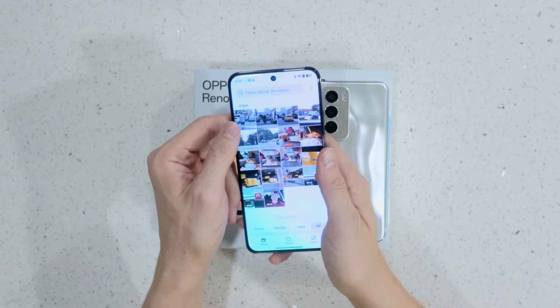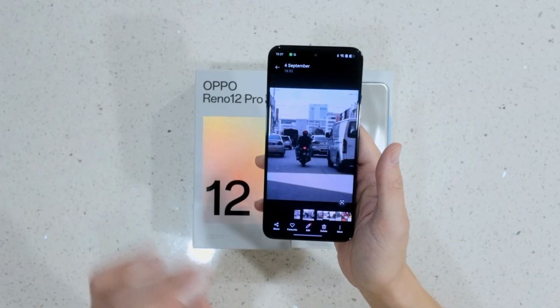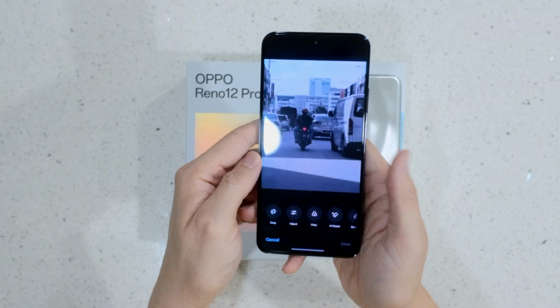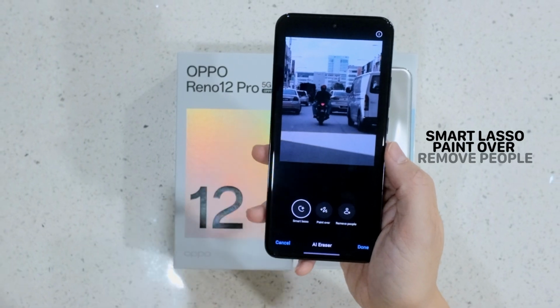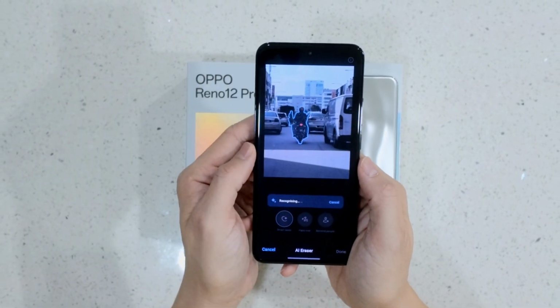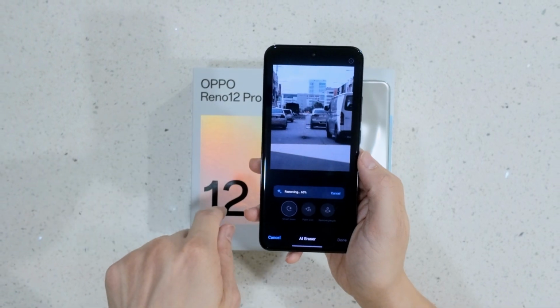So right now, we have a couple of different photos. For example, if we look at this photo right here, I have a motorcycle in between these cars. So how do we use the AI eraser? It's pretty simple. Just tap on edit and then you'll see AI eraser right here. Tap on it. There's three functions: the smart lasso, paint over, and remove people. Since we don't have people right here, probably the smart lasso would be the way to go. Let's draw the motorcycle. It will recognize the object and boom, look at that.